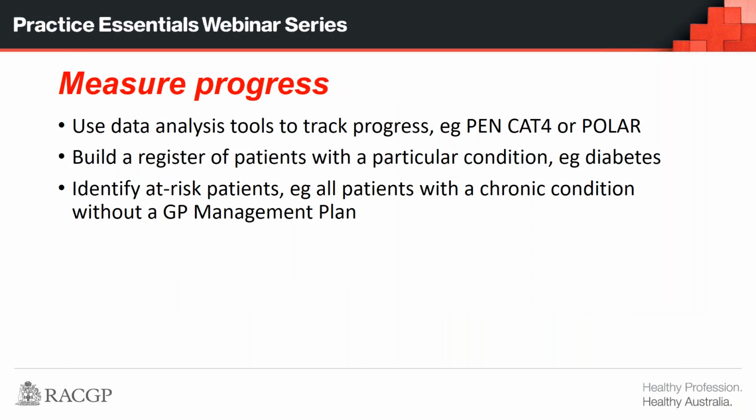And we can use our data extraction tools. Many of you will have PenCat or Polar as extraction tools within your practice software, but the software itself will have searchability. So there are search engines within the software to look for things, and to use that information in order to grow the practice and further teach every member of the practice how to enhance that patient clinical note, and therefore expose all of the practice to the thread of the practice, to the management plans, and to the further development of the practice along the way.